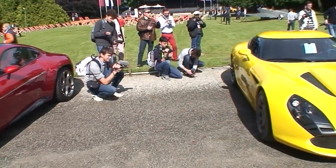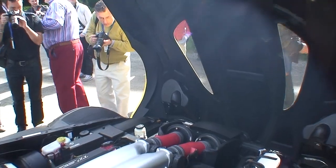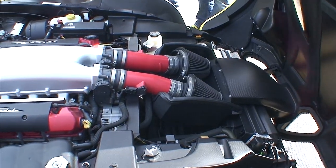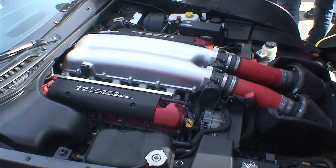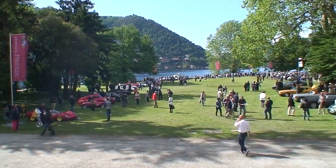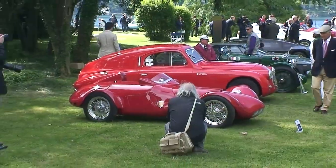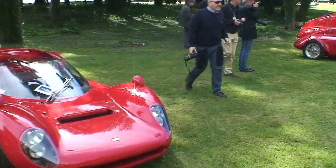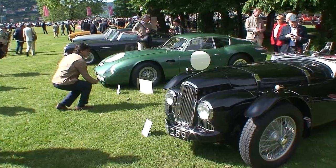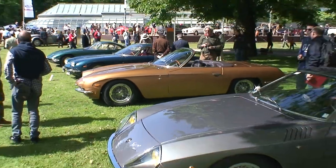All the excitement out here. A lot of noise, a lot of bravado. After all that noise, take a look. This is, I thought, it's a V10. With Lake Como in the background, we're on the steps of the villa. And the cars are lining the lake's edge. And the Aston Martins are in good display this morning. And so are the Lamborghinis.